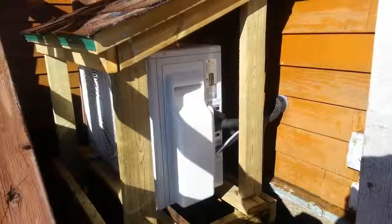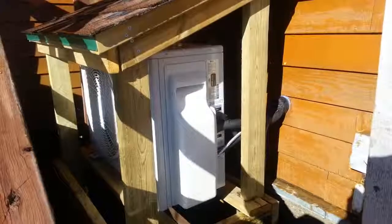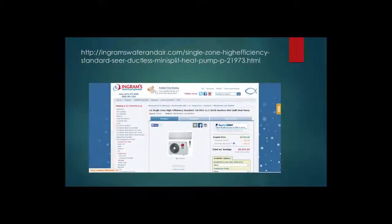So that's the outside unit, and like I said, we bought this from Ingram Water and Air, and I just want you to know that the shipping was real fast. It came from Kentucky to Canada, or actually Calais, Maine, in about 4 or 5 days.